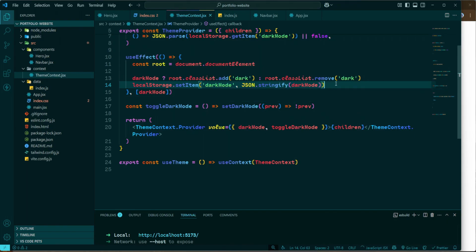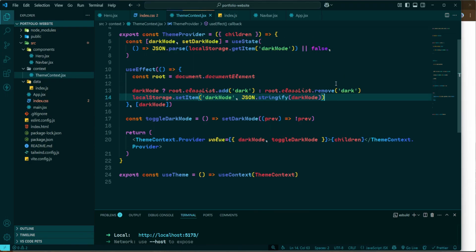So this line is responsible for storing the user's dark mode preference in local storage so that it persists even after they refresh the page or reopen the browser. Since local storage only supports storing strings, we cannot directly save a Boolean value like true or false. Instead, we need to convert the Boolean into a string before storing it. This is where JSON.stringify comes in. It takes the value of darkMode, which is either true or false, and converts it into a string representation, true or false.